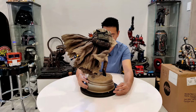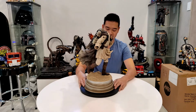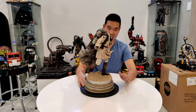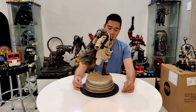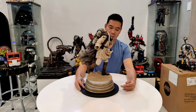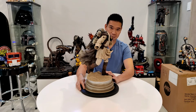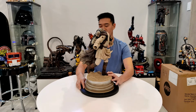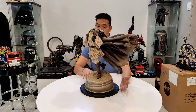That was probably the hardest peg in I've ever had. Actually, no, I take that back. Batman New 52 from Prime 1, that was the hardest because I actually had to sand and use a rubber mallet to hammer in the window, get rid of all that extra paint. So this actually isn't that bad. It was second hardest, but still very hard.